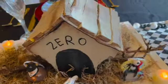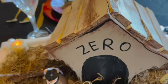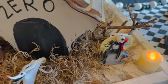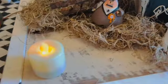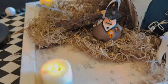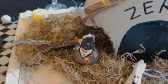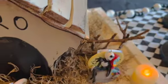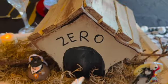Then we DIY'd a haunted Zero house. And here's Zero and Jack and Sally. And I think this is the mayor, and I don't remember his name. And he's got a little fence, spooky fence, little haunted house.